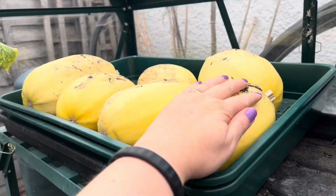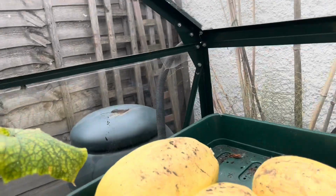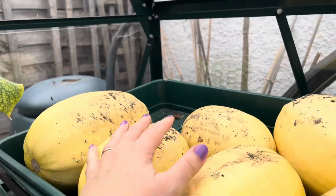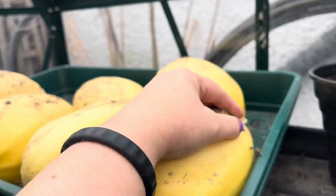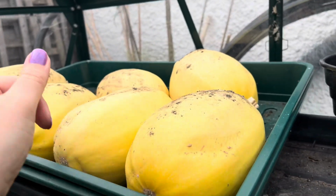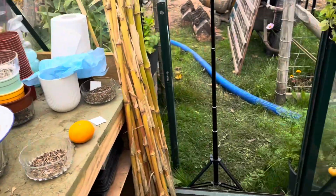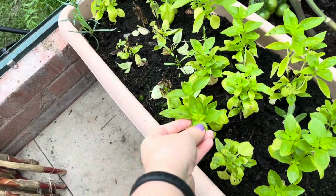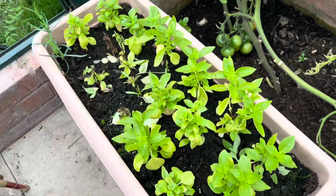These are my spaghetti squash that I grew. They're quite big. Look at that one, it's massive, and they're lovely. We've had one already, so yeah, they're all dried off so they don't rot. What else can I show you? The basil. So I'm picking this still green. I am feeding that with tomato food as well.